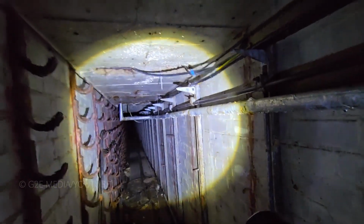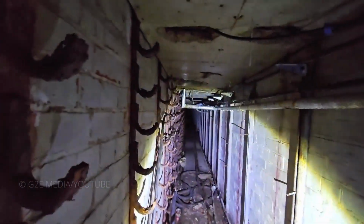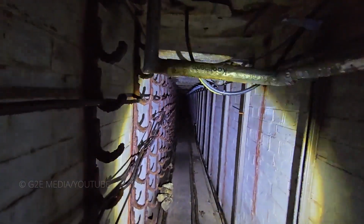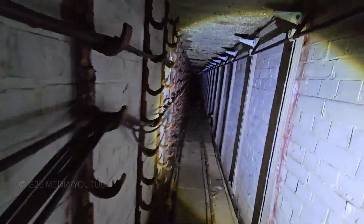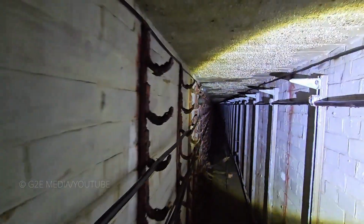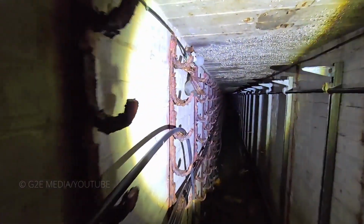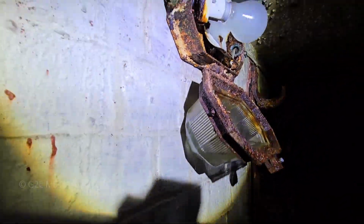Just let me get me mic. My mic keeps falling down. Right, so welcome to the original Liverpool Airport service tunnel, and it looks quite extensive, and it's got a hell of an echo in it as well. Some moisture on the ceiling, as you would in a place like this. Hooks that Jimmy's just said were probably for cables. There's a light bulb as well, possibly an original fitting as well.